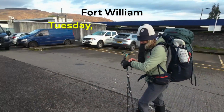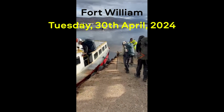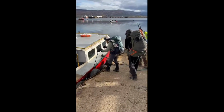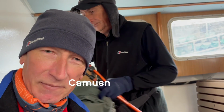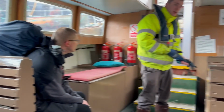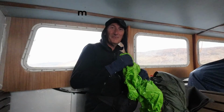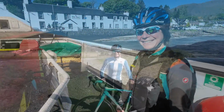We were joined by Dave's brother Graham, and with 4 days worth of food to last until Shiel Bridge, we made our way to Fort William, where the trail traditionally starts from this pier. The ferry transports its passengers across Loch Linnhe to Camusnagaul and towards the Ardgour Peninsula. Some viewers may recognise the Ardgour Peninsula from one of our previous videos, in which Dave and I took our bikes for a magnificent 2-day adventure back in April 2023.